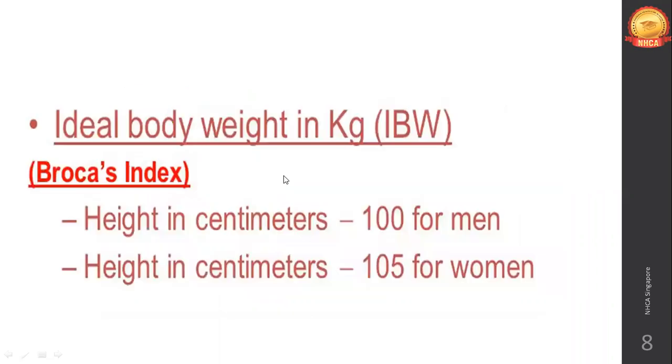Then ideal body weight, we have Broca index. Broca index is very easy to calculate. Whatever is your height, for men, you can just subtract 100 from your height. Whatever answer you get, that should be your ideal body weight. For women, whatever is your height in centimeters, just subtract 105 from that height. Whatever answer you get, that is your ideal body weight.